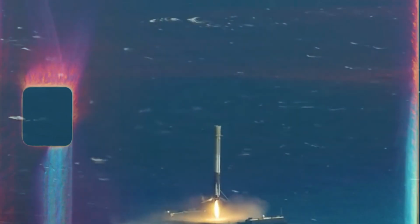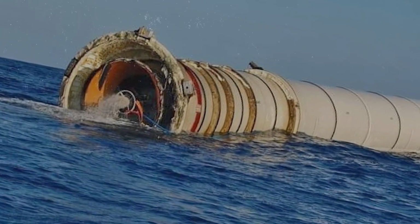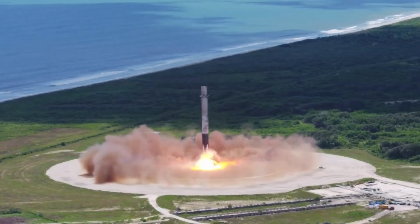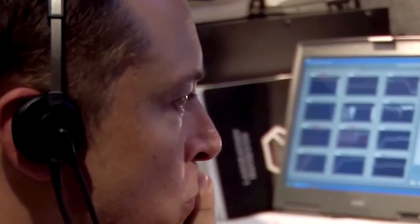Rockets have always been thought of as throwaway assets. After a single launch, they would burn up in the sky or fall into the ocean, leaving them unusable for future missions. This disposability contributed to high launch costs, restricting the affordability of space exploration.